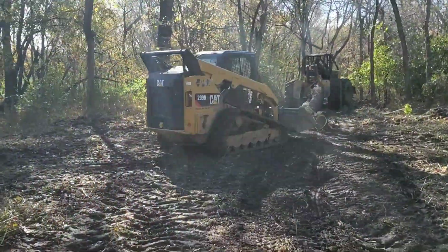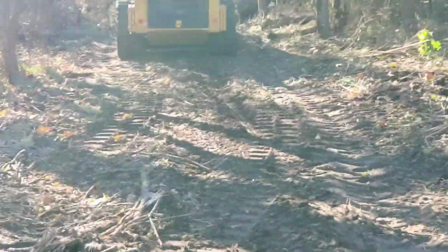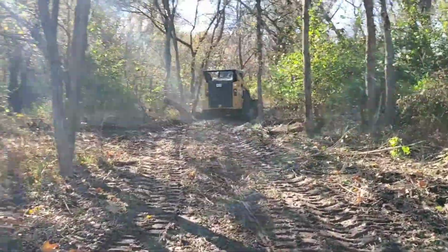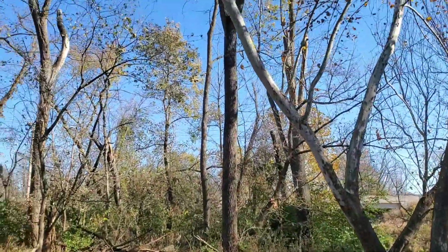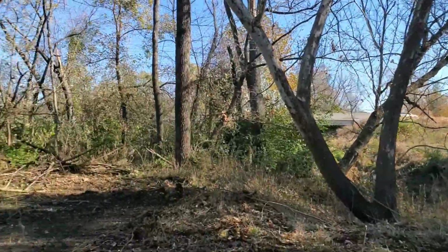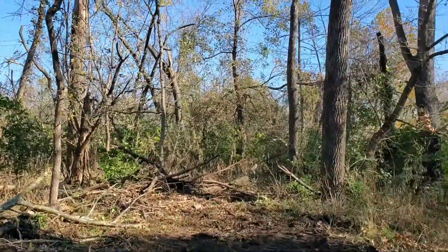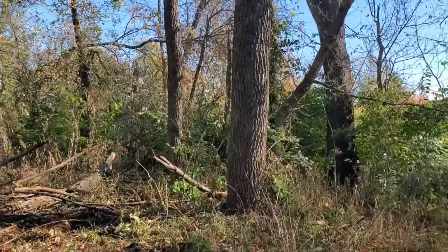Kenny's on the 299. Looks like we got a stake down there caught in the undercarriage. We'll get that out here in a minute. Still got that big brute we got to get down here in a second, and got this guy right here, which I'm gonna see if we can't go ahead and bring this guy down right now. Get it done and over with and out of the way.